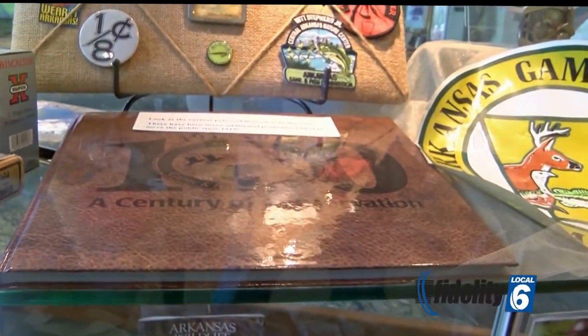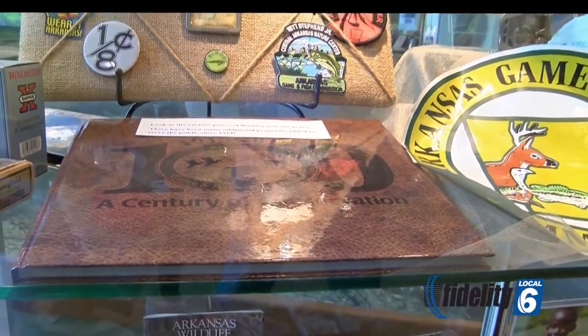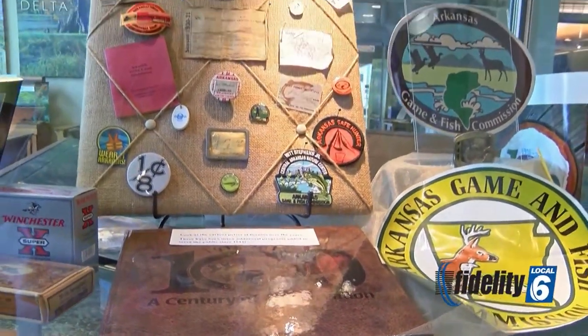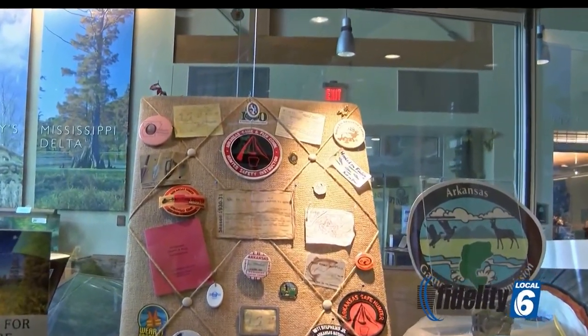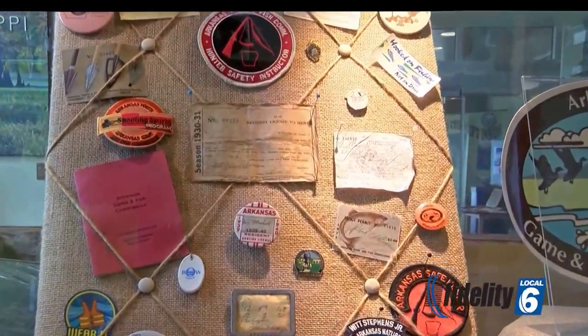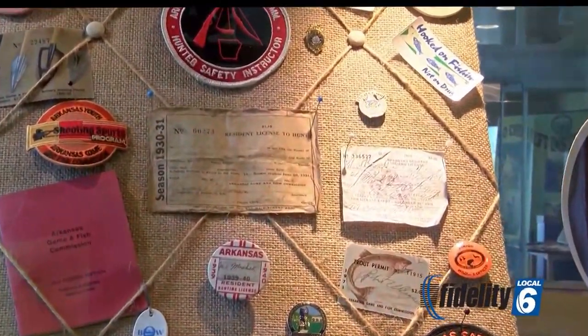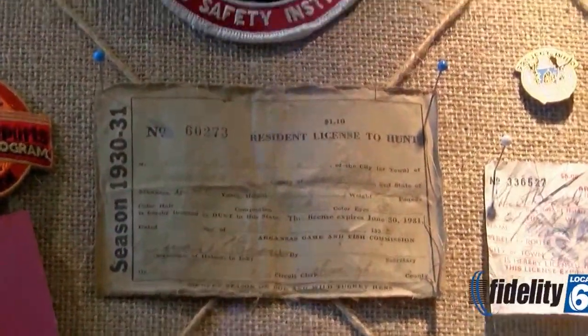But we do a lot of temporary displays, and this display just shows what the cost of a license was back in 1930. Things have changed a little bit, but you still had a hunting license back then. So we try to update our exhibits, so we have some exhibits that are here year-round. We also have some special exhibits that we rotate out throughout the year.